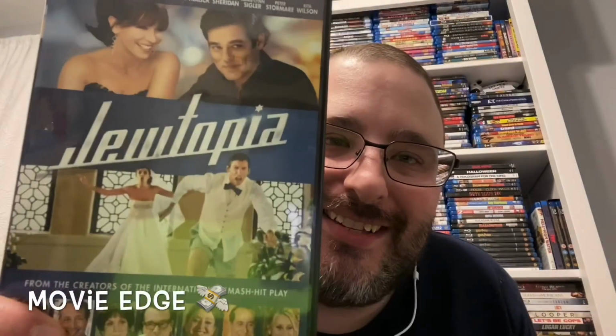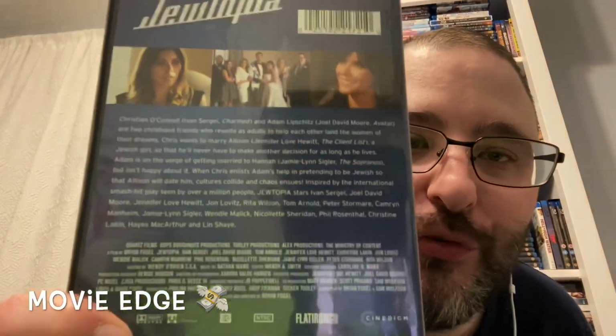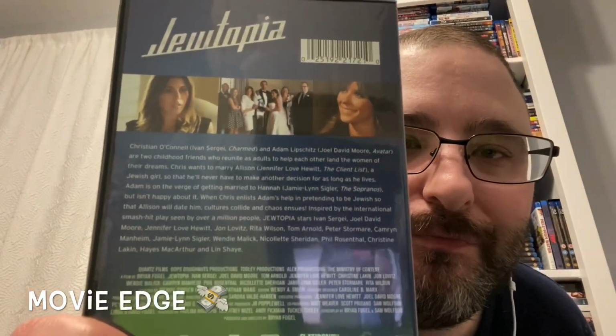It's called... I don't know. I guess it's about a Jewish wedding. Read the back. I'm running out of voice right now, but you could read the back. John Lovitz is in it. Look at the back. John Lovitz is in it. Utopia. There you go. It's hard to read that font. It's called Utopia. And it's got John Lovitz in it.